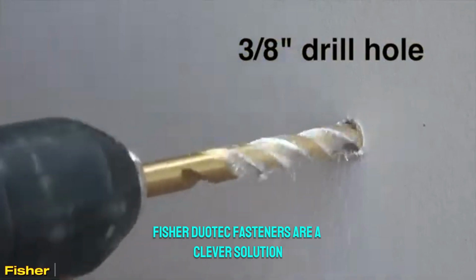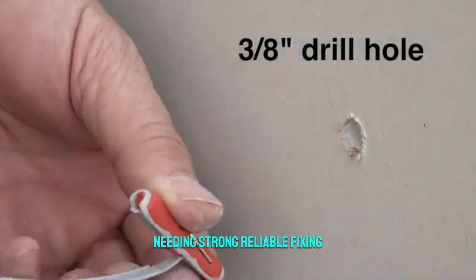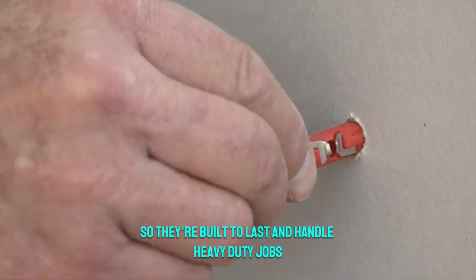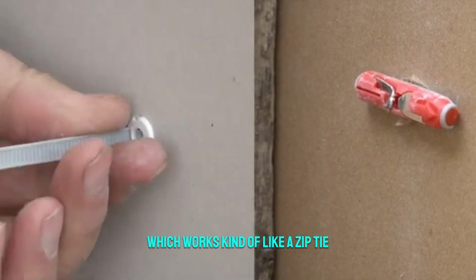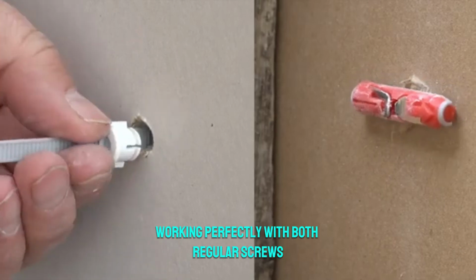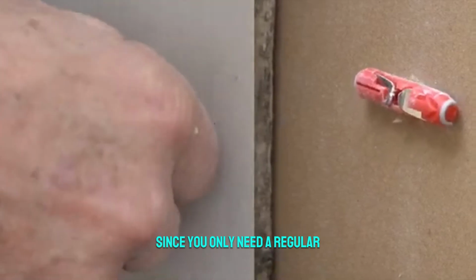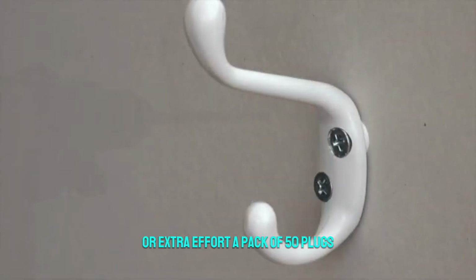Fisher Duotech fasteners are a clever solution for anyone working with drywall or other materials needing strong, reliable fixing. These self-drilling plugs are made from tough fiberglass reinforced plastic combined with stainless steel, so they're built to last and handle heavy-duty jobs. What makes Fisher Duotech stand out is its unique ribbed strip, which works kind of like a zip tie to hold things tightly in place. They're super versatile too, working perfectly with both regular screws and metric screws, so you don't have to worry about compatibility. The plugs are compact and easy to use since you only need a regular 10mm drill bit to install them. That means you don't need any special tools or extra effort.